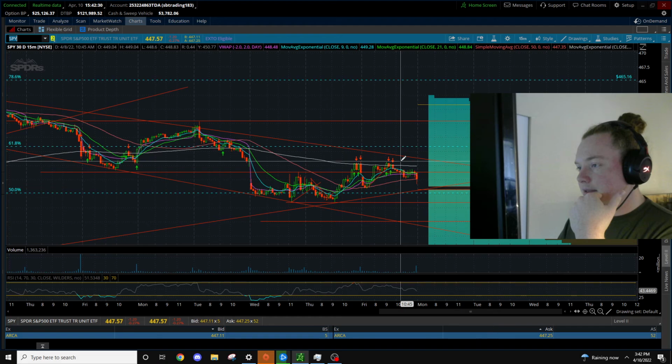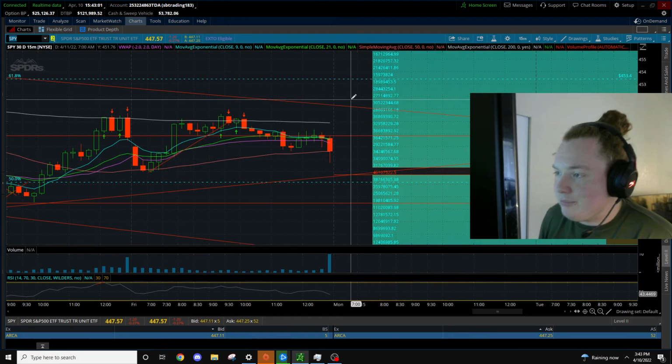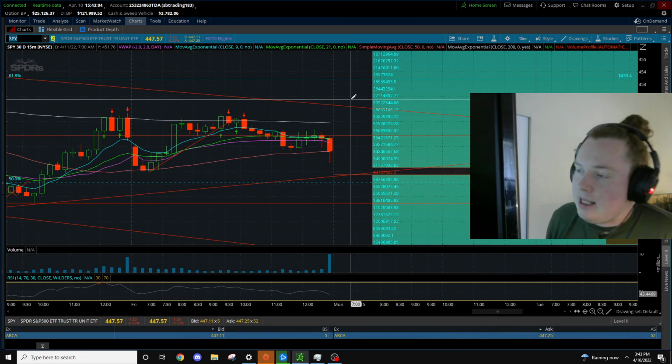And it looks like, based off that last closing 15-minute candle, that's just a big ugly red candle there, and it's got a big wick down, so we really sold hard there at the end of the day, but kind of recovered some of it just to close right on that 15-minute simple moving average, right above 447.50. So based on that, it's pretty clear that 450 is the big level to break and hold for SPY.